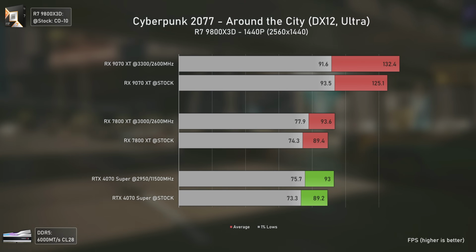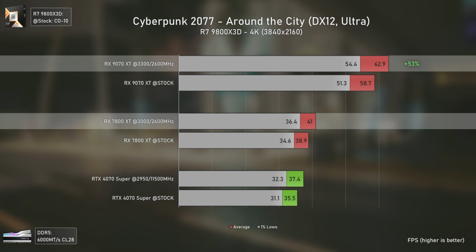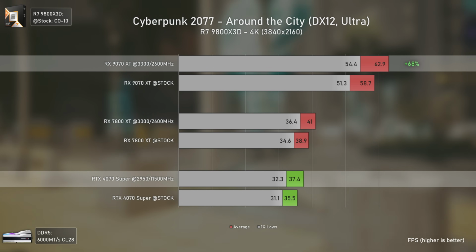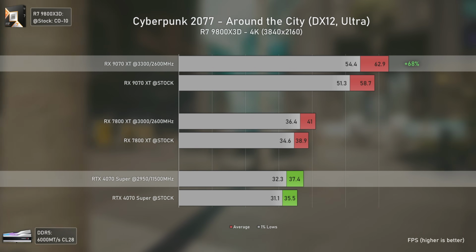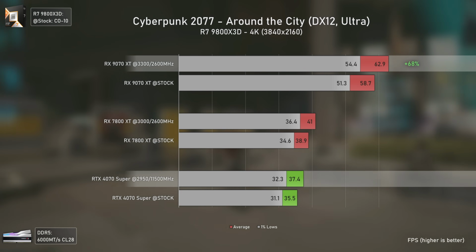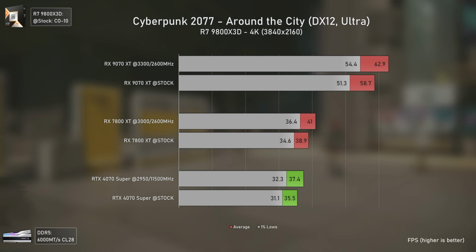And it works very well at 4K too, being now 53% faster than the 7800 XT and 68% faster than the 4070 Super, being also the only card able to deliver over 60 FPS at 4K Ultra native resolution.